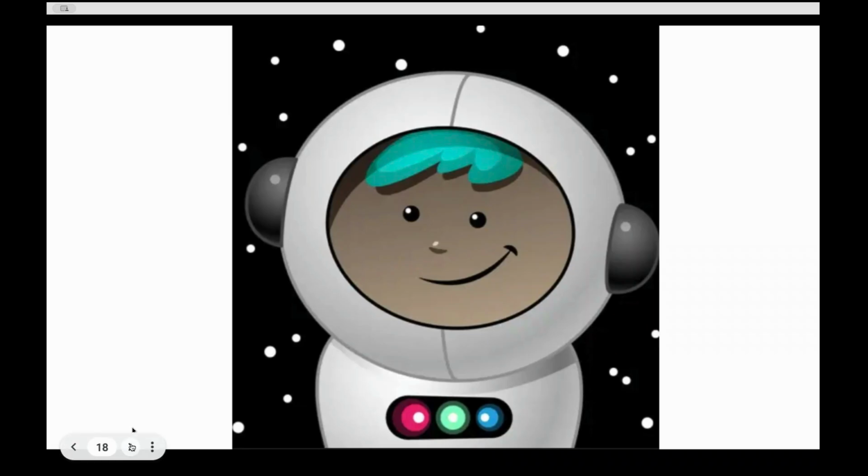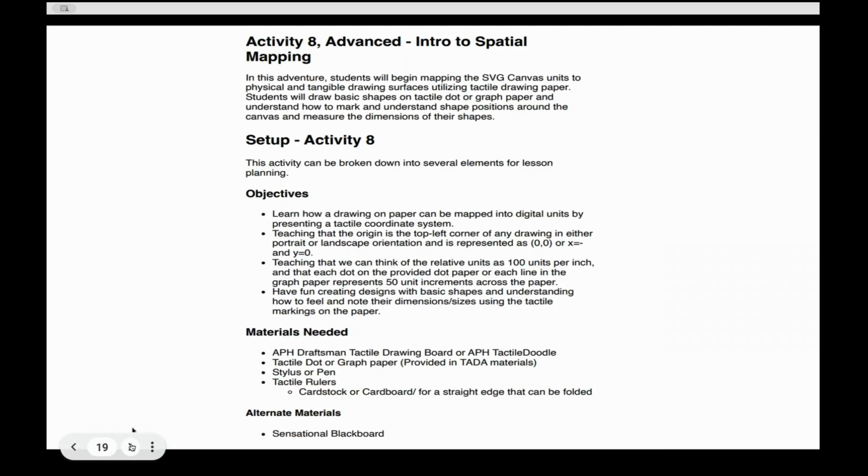For the advanced points of interest, join us on an epic journey into the wild frontier of tactile drawing and digital creation. This uncharted territory awaits intrepid explorers ready to map out new worlds with pen and pixel.